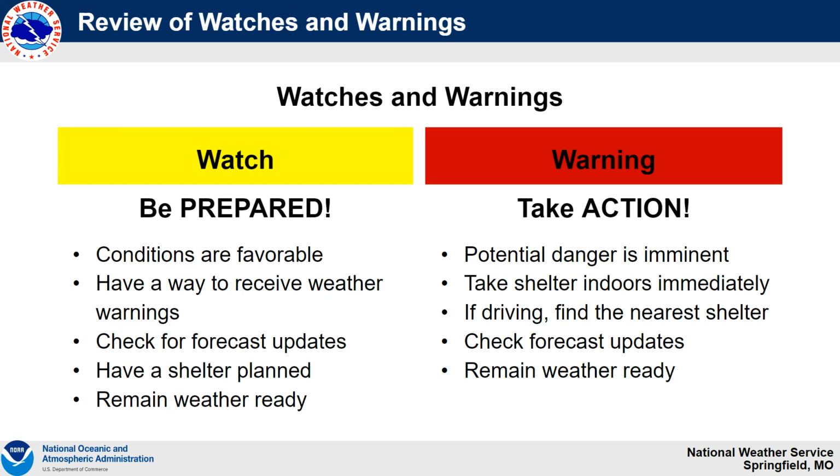A warning means that the potential danger is imminent or already is occurring. You're going to want to take shelter indoors immediately. If you're driving, you want to try to find the nearest shelter if possible. You want to continue to check for continual updates wherever you are and remain weather ready. By the warning phase, it's too late to do any type of preparation actions.